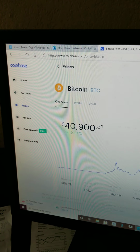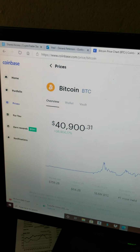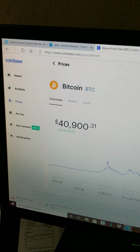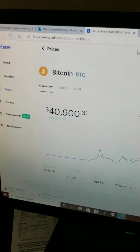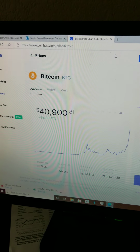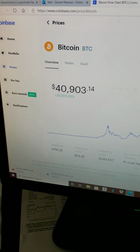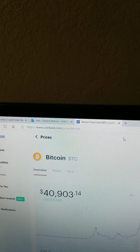So if I still had those 4 Bitcoins, guess what? 4,900 times 4. How much is that? $163,600. You know what? I can buy a house with that. Because that's a lot of money right there. Of course, I only spent like $1,100. So that would have been a big gain for me if I would have bought back in 2015.